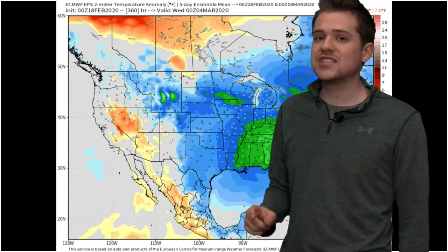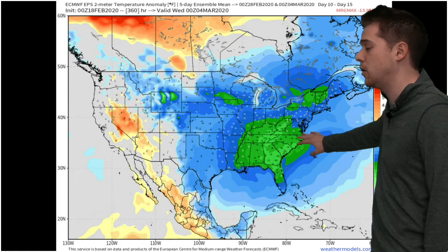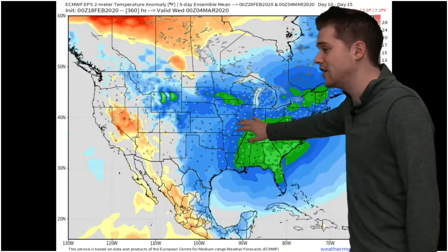So not quite spring yet, but got to remember our normal temperatures by this time are warming up into probably the mid 40s by early March. And so 3 to 5 degrees below normal is not going to be really all that cold once we get into March. So that's all I have for today's forecast.